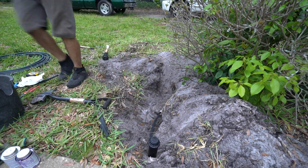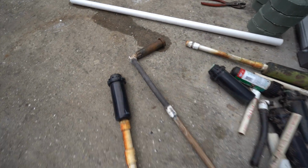All right, last one is installed. Last one for right this second. We still have more to do. This is phase one. We're gonna get to the other ones tomorrow, but it's getting dark. We wanna test these. You can see our casualty zone. They're all the old sprinklers and piping that we replaced.